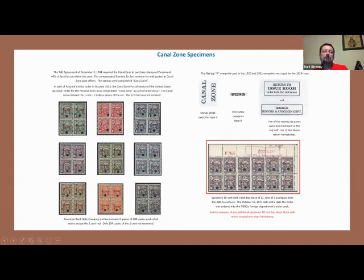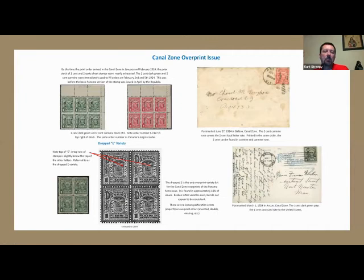There weren't any huge variations in the overprints, most likely because they were done at the American Banknote Company. They weren't done locally as some of the other Canal Zone overprints were. If you look at the Canal Zone banknote issues prior to this, you see a lot of errors, particularly in the early years, where the overprint was flipped the wrong way. It was reading up instead of down, or down instead of up, and the base Panama stamps had inverted centers and things like that. So there's a lot of variations in some of those issues.